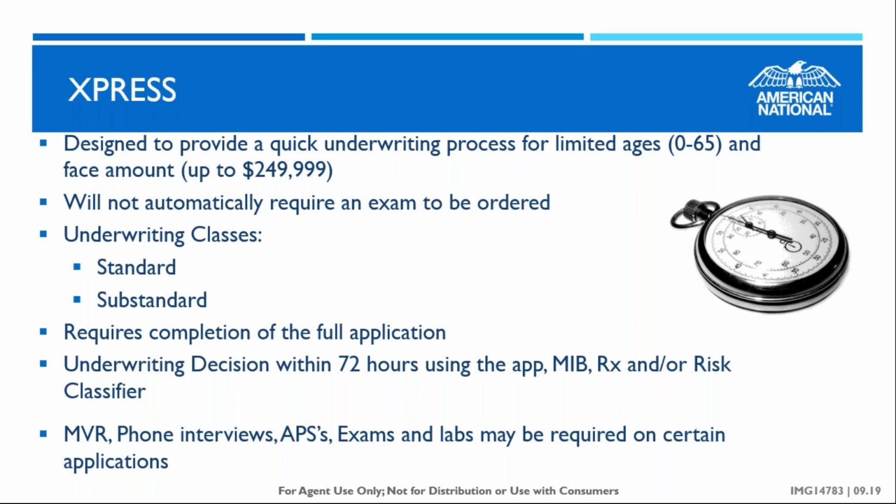We will not automatically require an exam to be ordered, as long as the premium or the face amount is under $249,999 and the client is 65 and younger. We will only offer a standard and substandard underwriting class for under that 250 mark, and we do require the completion of a full application.